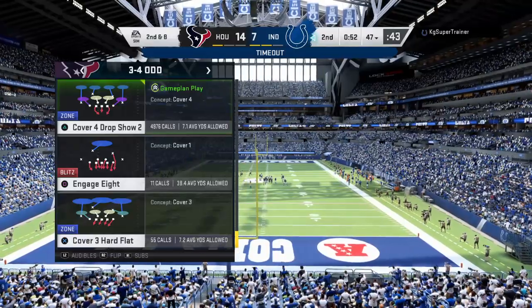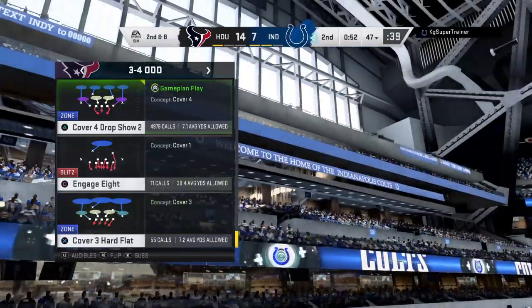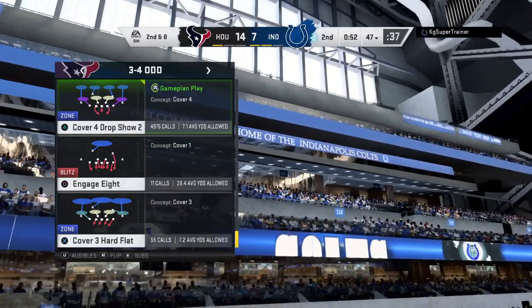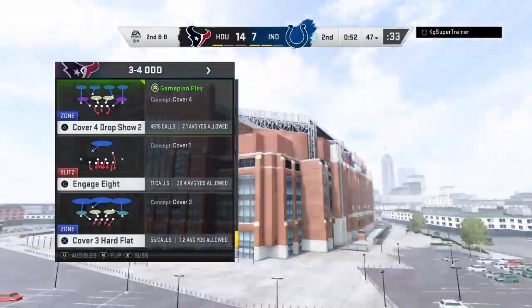You look at what you've called before, realize it hasn't worked, go to something else. It ain't gonna be that play. Try and find one of those special plays from one of your better players and maybe try and hit something big and get things going in the excitement area.